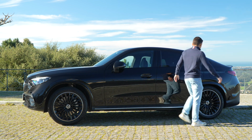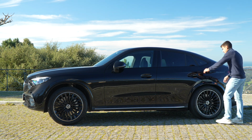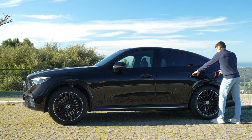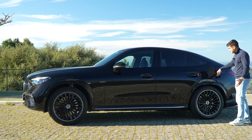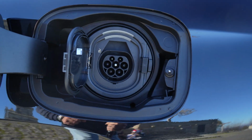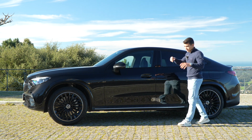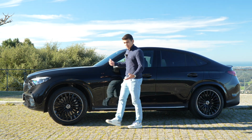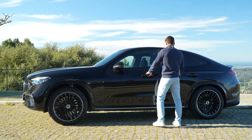Right here, you also have the fuel tank. Right now, oh, this is the charging port. Right now the car is closed. Yeah, this is the charging port. It charges at 11 kilowatts. That's the fastest speed, only on AC charging, no DC fast charging for this car. And you also have the gasoline tank on the other side that I cannot show you. So yes, let's drive this car and talk about how it drives.